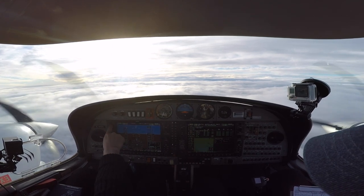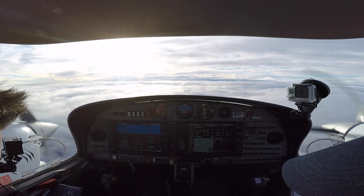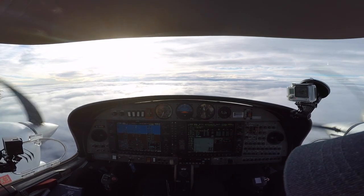We're outbound Daventry now, so we can put it in Gloucester. See your turn number. I could have done that on my plane, right?